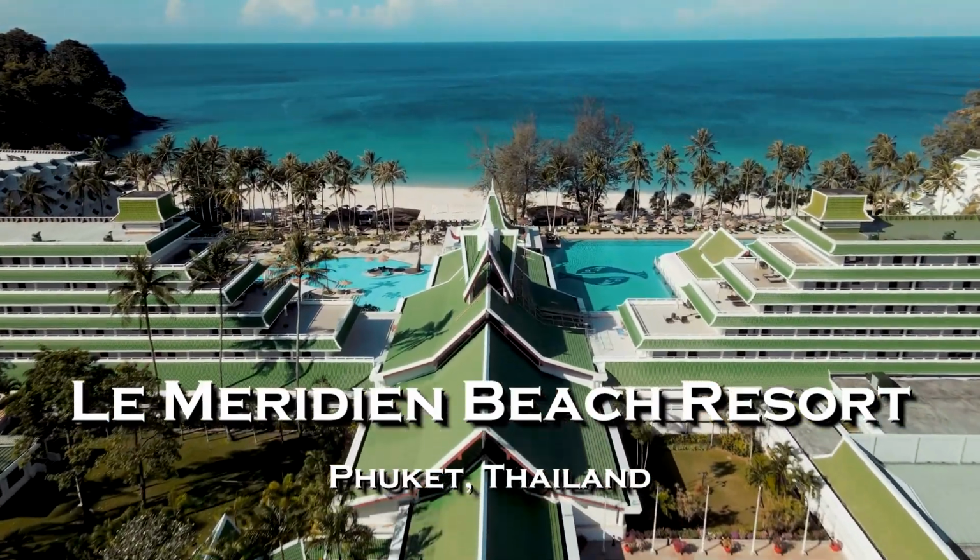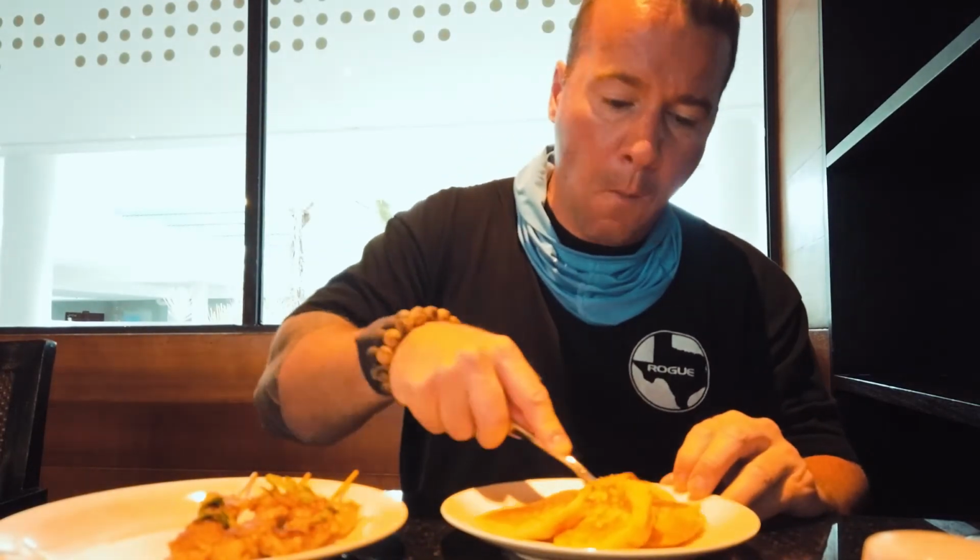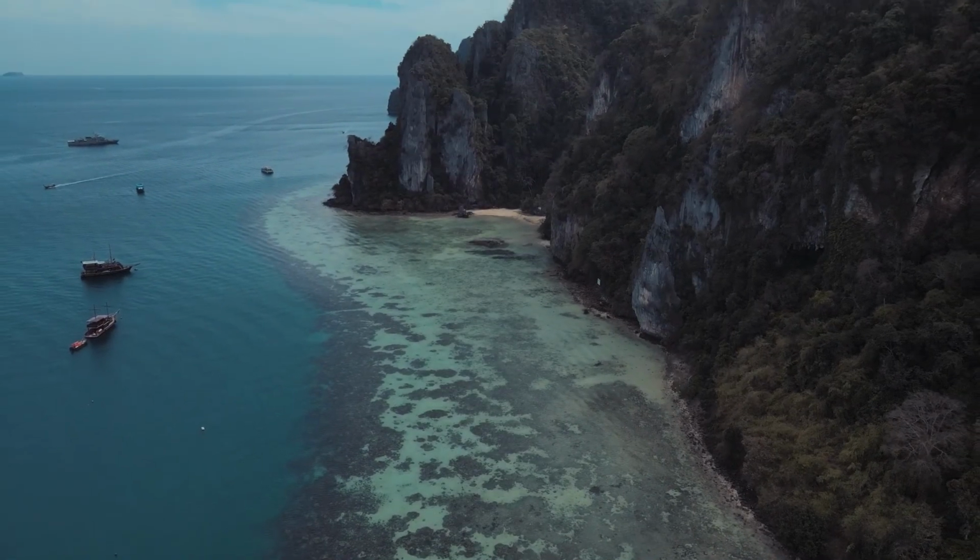Hey guys, good morning. We're here at the Le Meridien Phuket Beach Resort, and we're up early, before everyone except one family had breakfast with me. We're going to go see Maya Bay today, which is along Don Phi Phi, so Phi Phi Islands. I'm waiting to get picked up right about now.